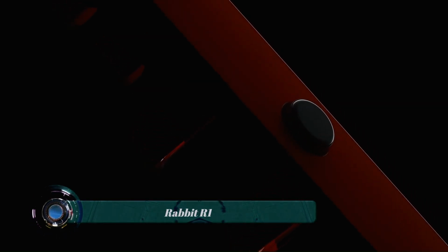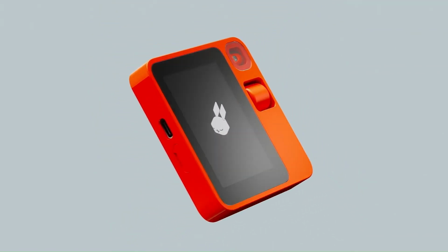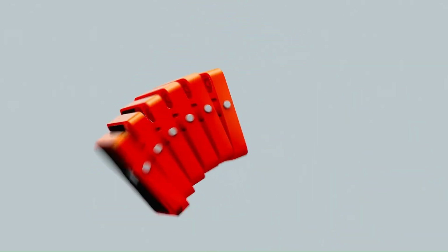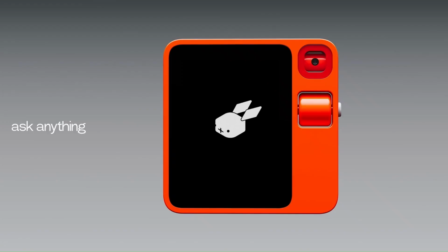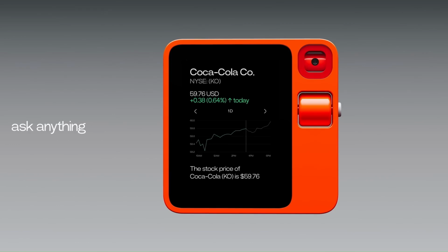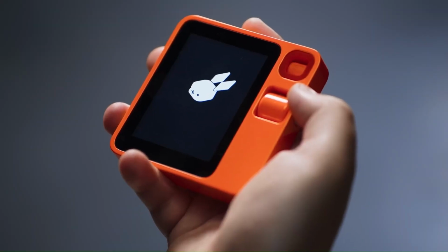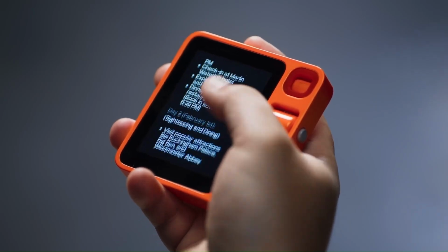The Rabbit R1 is a new AI-powered device that aims to change the way we use apps. Unlike a traditional smartphone, the Rabbit R1 doesn't rely on individual apps. Instead, it uses a combination of voice commands and AI to help you complete tasks. For example, you can ask the Rabbit R1 to order food, book a ride, or play music, and it will use its AI capabilities to open the relevant app and complete the task for you. The Rabbit R1 also learns your preferences over time, so it can anticipate your needs and offer suggestions.